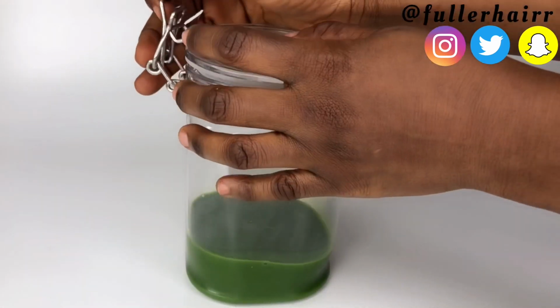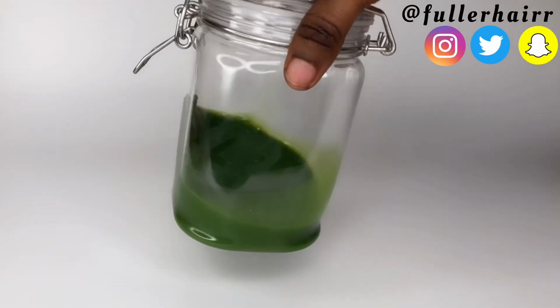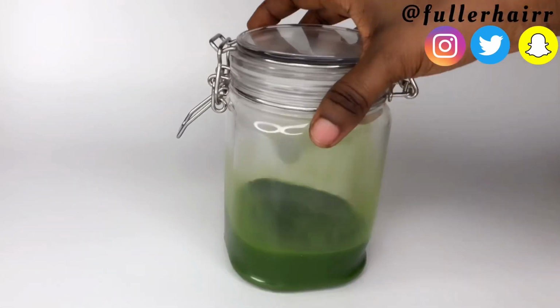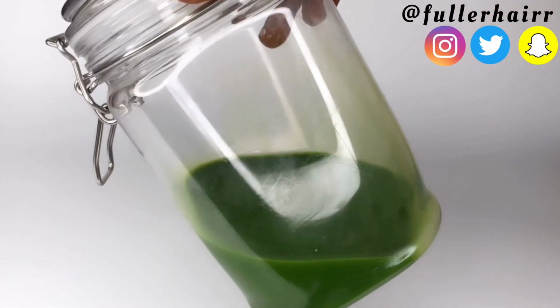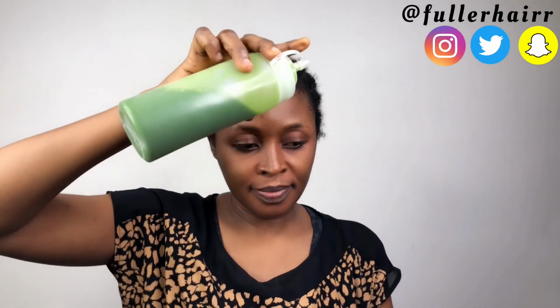I know most of you will ask, the reason why I poured it in this jar is because I'm not ready to use it yet. I'm about to run an errand, and once I return, I'll transfer it into my applicator bottle and then apply and show you all how this is used. You can use this on already washed hair. Shampoo your hair before use.